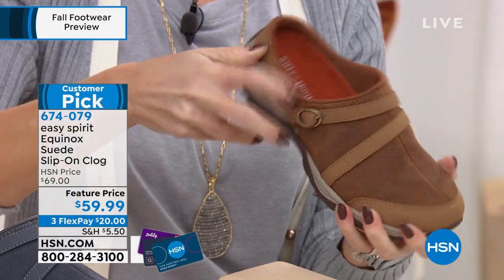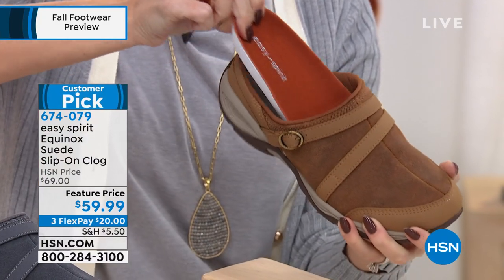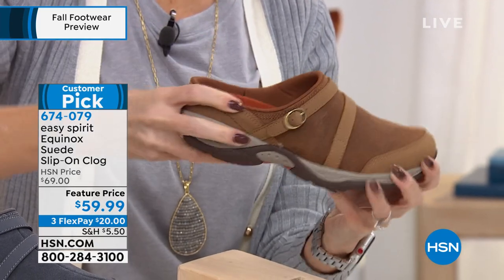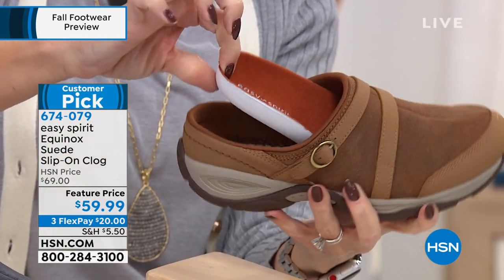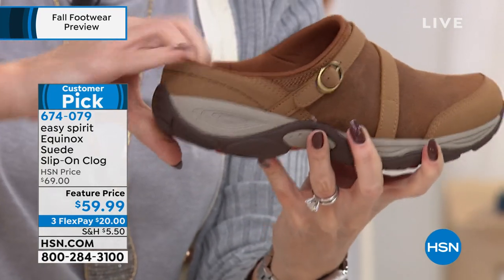You were just showing that insole. It's so nice that if you do use a custom orthotic, you can pop our insole out, put your own right inside, but we're going to give you great support, arch support and cushioning with that insole right there. Oh, I should actually show you guys just the insole. Look how deep that heel cup is right there. I mean, that's incredible. And that's being cradled inside the deep heel cup of the actual clog of the shoe.